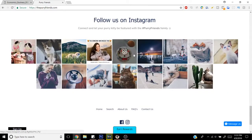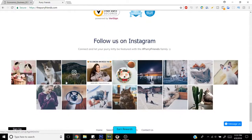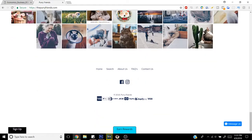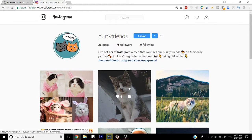I'd probably try and promote your Instagram a little bit higher up here, just because you've got some good content on your Instagram, and if you keep growing it, you're going to have even more content. So I'd probably put that a little bit up there before you have the newsletter sign up and the trust badges, but this looks nice and clean down here. And then your footer just looks very nice as well. So go ahead and check out your Instagram, see what you got going on. So you just started, but you got a lot of potential.